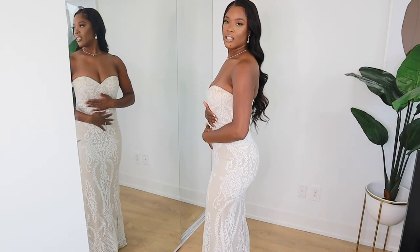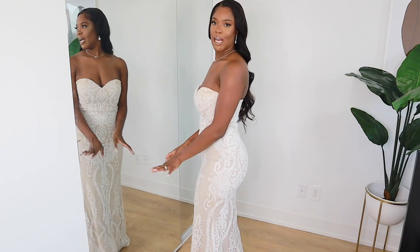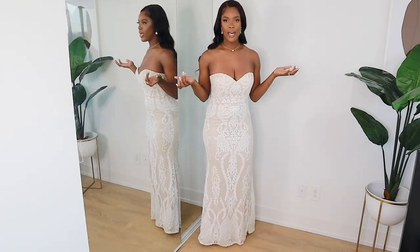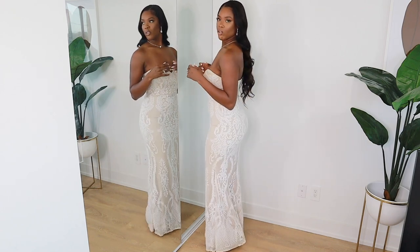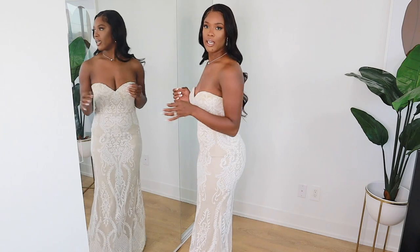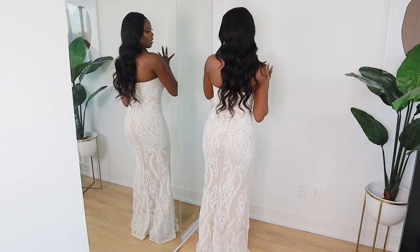So yeah, I really like it, and it's very form-fitting. I love how it fits, and it also doesn't squish your butt or anything. I know some dresses will literally just make you look a little flat, and it's not happening over here with this dress. I'm actually on my tippy toes right now. I'm about 5'6" and a half, I'll say. And I'm on my tippy toes and it's still pretty long. So it's really nice. It's not too long where it's dragging too much, but this is the perfect dress. This dress is absolutely stunning.